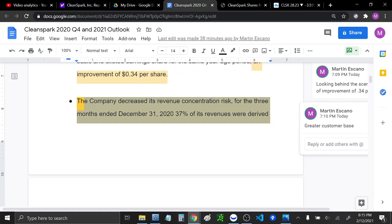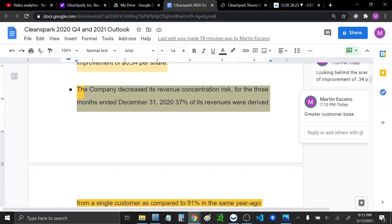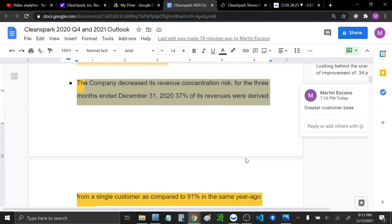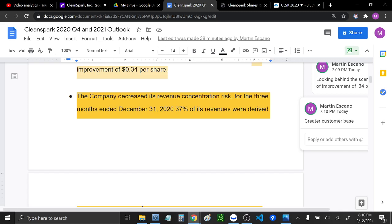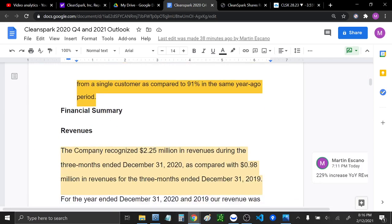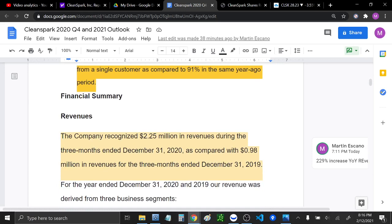They've increased their customer base or their revenue stream, so they no longer have that risk of one single client being such a huge impact if something was to be negative. So that was a decrease from 91 to 37. So that number is better by more than half. Okay, so that's very good news. So they've decreased that risk.